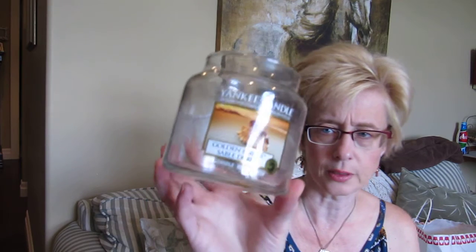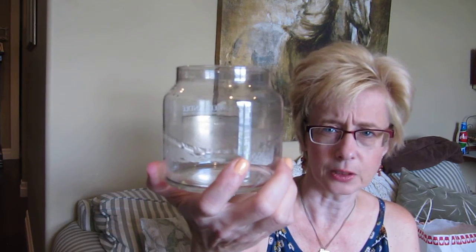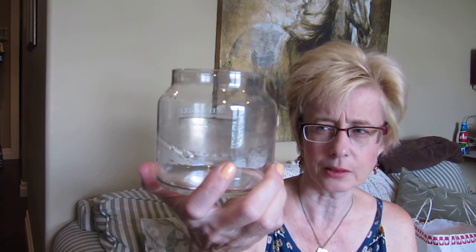And this is Yankee Candle's Golden Sands. This one had a fairly good burn. I can't remember if I had to foil this near the end or not. I might have. But it's almost like a sandalwood, a musky sandalwood, with a little bit of a beachy, sunscreeny vibe to it.